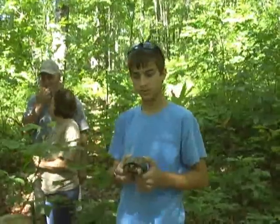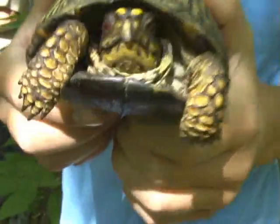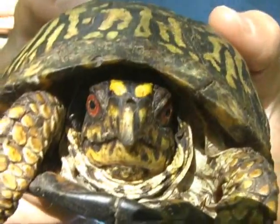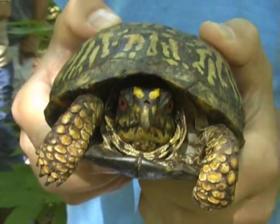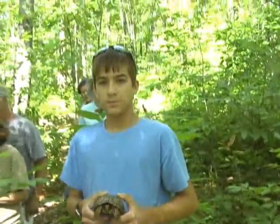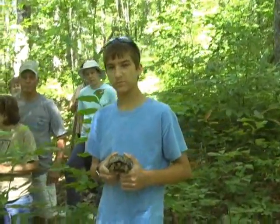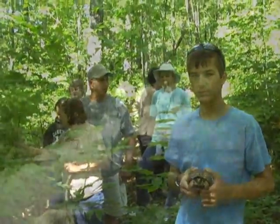Alright, Thomas has the little turtle we're calling Nostril, because Nostril has one nostril. And we're taking him back to where I found him the other day, right about 10 feet away from Catherine. So I have a feeling he knows Catherine and she knows him somehow. So we're going to take him back and let him go. So let's go.